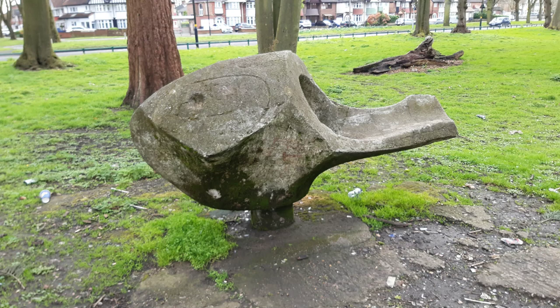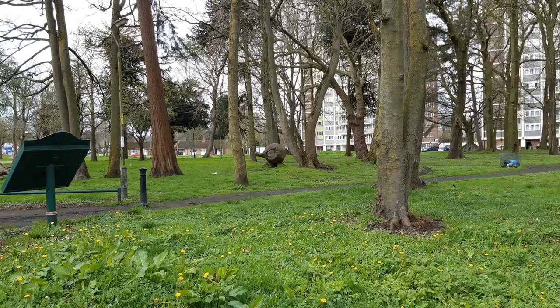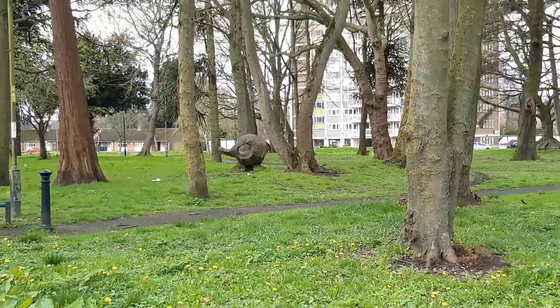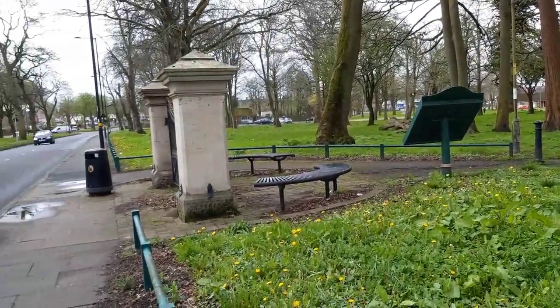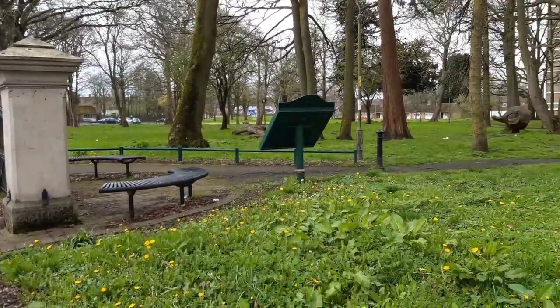Today we're exploring an interesting Grade 2 listed play sculpture in Fox Hollies Park, also known as Curtis Gardens, on Fox Hollies Road in Acocks Green, Birmingham. This abstract fish-shaped sculpture made of concrete was created around 1960 by the sculptor John Bridgman as part of an innovative playground design for a new housing estate built on the former grounds of the Fox Hollies Hall Estate.